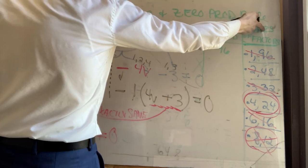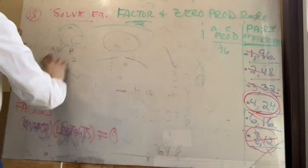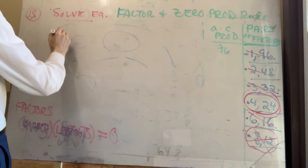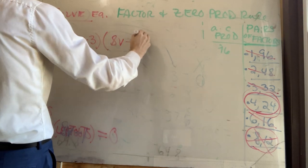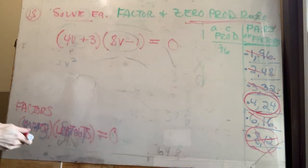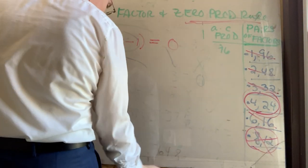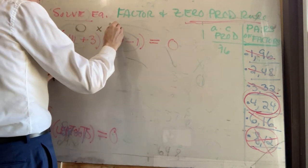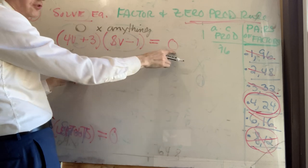If you want to use the zero product rule, I need the space. I'm going to write it here. This is now established to be 4V plus 3 and 8V minus 1 equals 0. Because it is equal to 0, you can take advantage of the zero product rule. The zero product rule is giving a name to something that you already know. That 0 times anything, even if that anything is a binomial, is equal to 0.